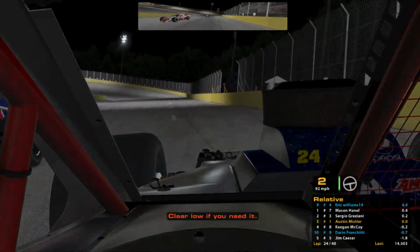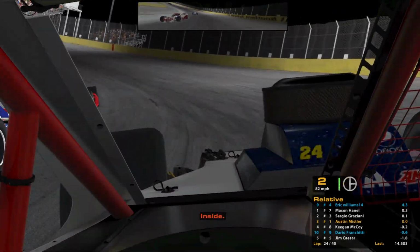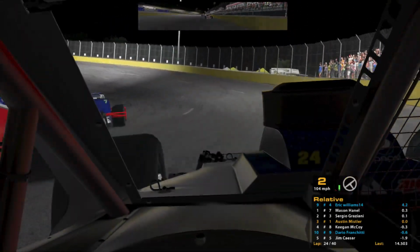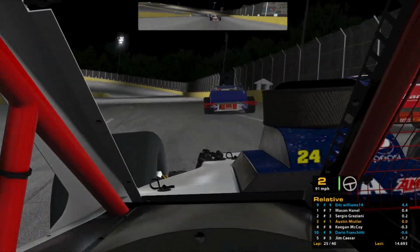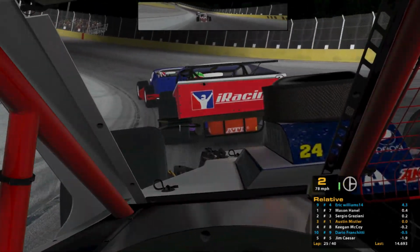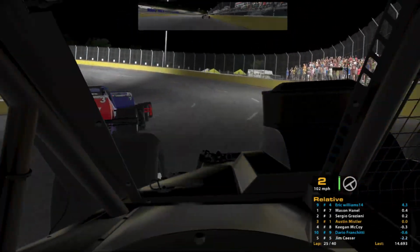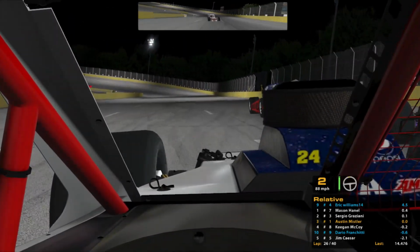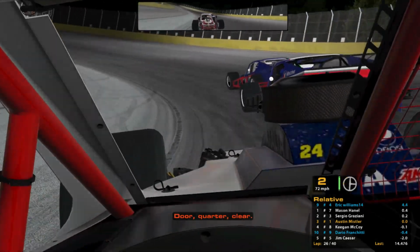Inside. Awesome. Don't think I'm going to be able to make anything really happen on this outside. Sure as hell try, though. Nobody's making, like, a huge mistake, though, like getting in the wall, getting on the apron. We're all really just on top of each other. I got a huge run there. Outside. Door quarter clear. Could have turned him, but I didn't.